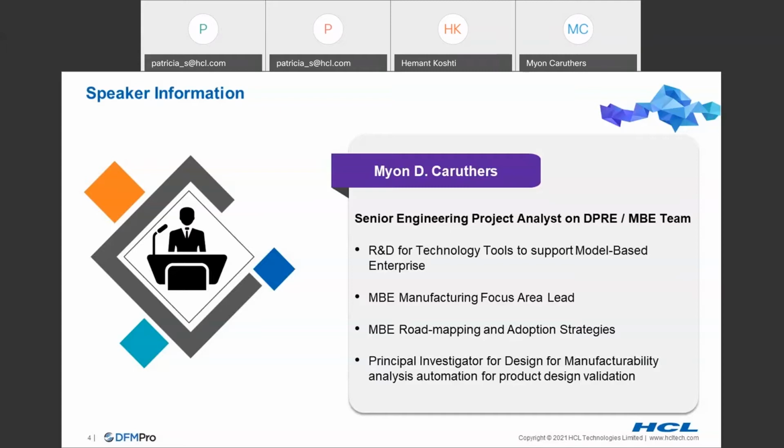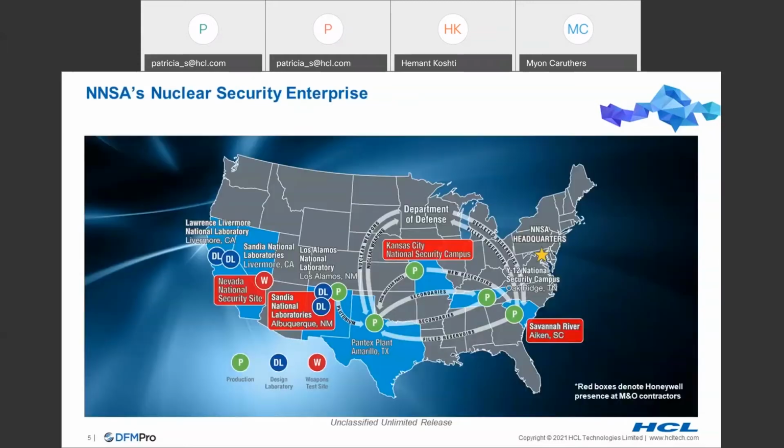How can MBE solutions help to support and enhance manufacturing activities, mainly focused on the downstream areas of the model-based enterprise and product development. I'm also involved in road mapping and adoption strategies for the model-based enterprise at our site. And I'm the principal investigator or project lead for DFM analysis automation at Honeywell, FMNT. So I'll begin by providing some context around who we are and what we do at Honeywell, FMNT.